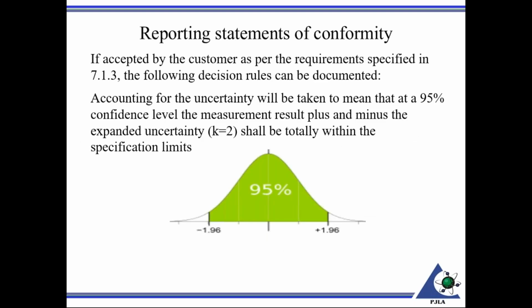So one thing with the decision rule, under contract review, under 7.1.3, and whatever decision rule you have on your report, it needs to be agreed to by the customer. It's got to be accepted by the customer, and that is specified under 7.1.3. So if you are truly guard banding, speaking on behalf of calibration, most are doing a K equals 2 or approximately a 95% confidence interval.